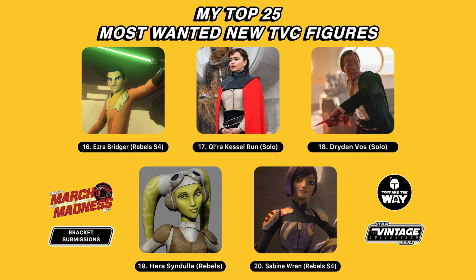And Dryden Voss would not be complete without my number 17 pick, Qi'ra, sporting her Kessel Run look. Qi'ra was one of my favorite characters from the movie, and it would be phenomenal to get a fully articulated figure of her sporting an amazing red soft goods cape.